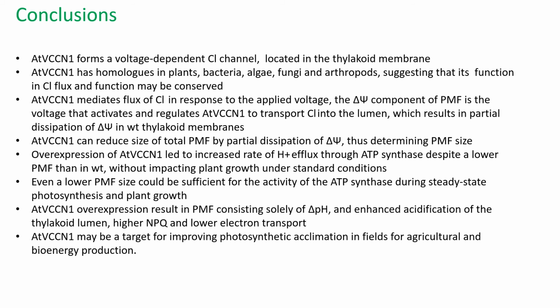Overexpression of ATVCCN1 can lead to an increased rate of hydrogen efflux through the ATP synthase, despite a lower PMF than in wild type, and without impacting plant growth under standard condition. So this is a good point for the development of ATVCCN1 in plant systems. And even a lower PMF size could be sufficient for the activity of ATP synthase during steady-state photosynthesis and plant growth.